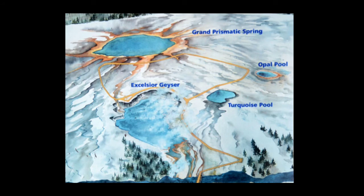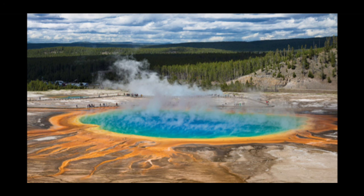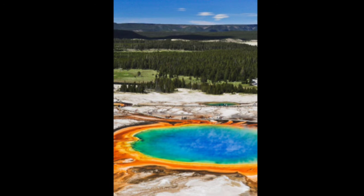The third most visited attraction is Midway Geyser Basin. This hot spring measures 370 feet across, making it the 3rd largest in the world. Midway Geyser Basin is deeper than a 10-story building, going 121 feet down into the earth. The hot spring has bright bands of orange, yellow, and green rings around the deep blue waters of the spring. You can get up close by strolling across the Firehole River and along the short boardwalk that snakes through the thermal area.